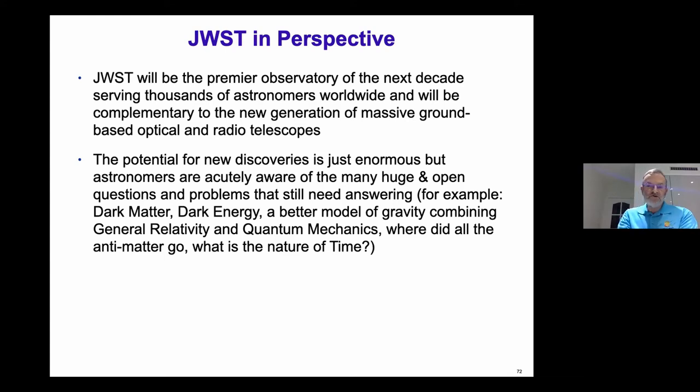But of course, astronomers are acutely aware of all the open questions and problems. So nothing new here: dark matter, dark energy, a better model of gravity combining general relativity and quantum mechanics, as Jim Al-Khalili was saying last time. Where did all the antimatter go? What's the nature of time? I mean, these things are wide open. There's so much we don't know.